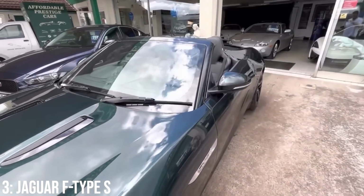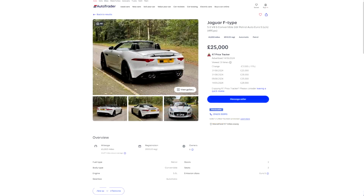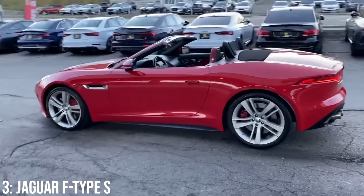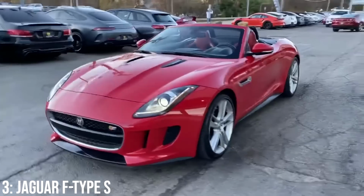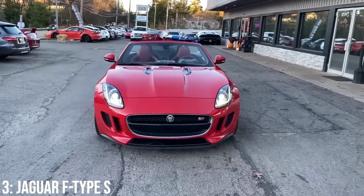To get into one of these you need to spend around £17,000 at the bottom end, and 25k will get you into a 2013 model that's done around 65,000 miles. That V6 is known to be pretty decent on reliability, but the supercharger has caused issues for some owners. Replacement supercharger belts are normally the remedy, but not always depending on the problem. The automatic gearbox has also been a key source of issues due to the software that runs it.